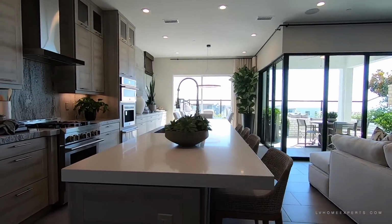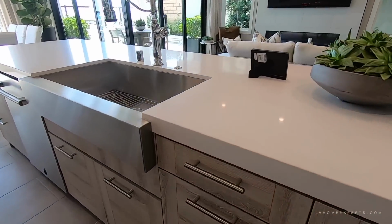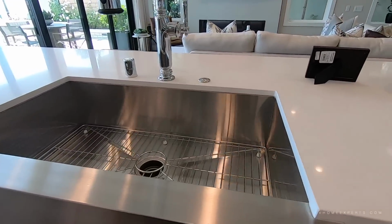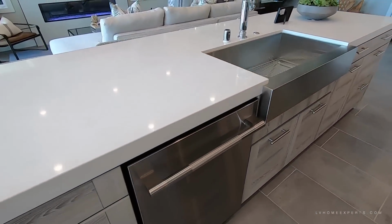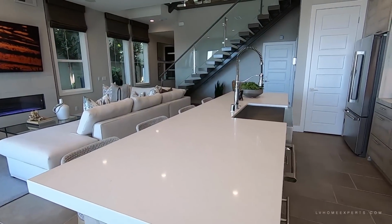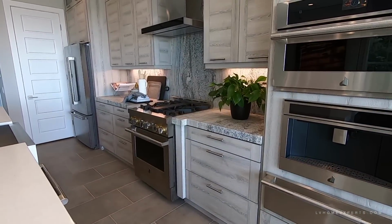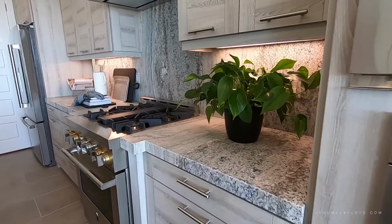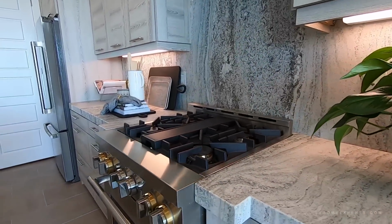Let's take a look here. Let's take a look at this island. Ooh, love this quartz. And you got this beautiful front apron, undermounted sink. Now I've seen that on some of their luxury models. That's really nice. So this one right here, we have, what is this, granite or quartz? Oh, so this one, this is actually quartz.